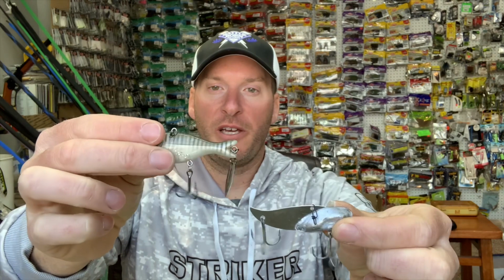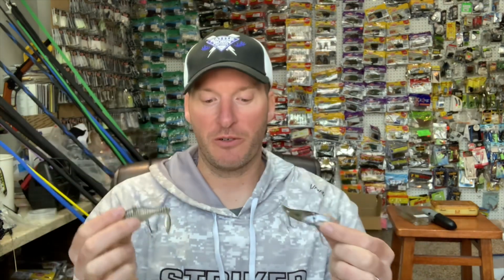So that's my third favorite. My next two are kind of what I consider a similar category. I've got a blade bait and a tail spinner. And both of these are similar to what I had just mentioned doing with the rattle trap.